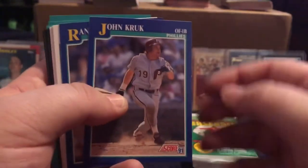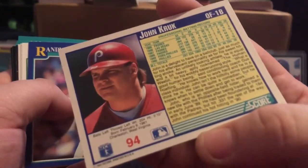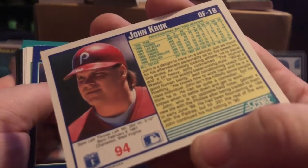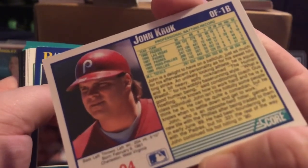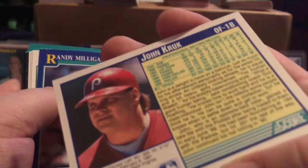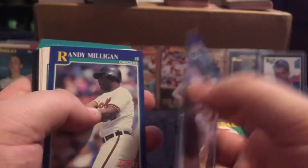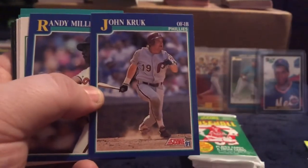Terry Bokens. John Kruk. Krucky, what y'all know about Krucky, man? When I used to play baseball back in the day, they used to call me John Kruk because I was big and fat. I played first base and I played outfield. And I was real slow, but I used to hit bombs. So they used to call me Krucky.